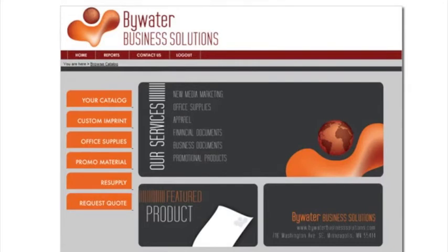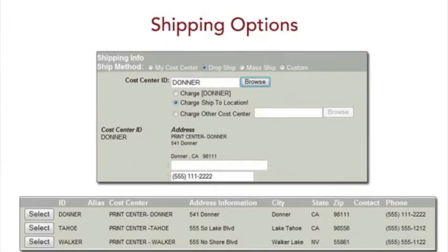We will begin the process by logging into your custom site. Usernames and passwords allow us to create custom catalogs and privileges for each employee of your company. Once logged in, you will be able to select a shipping option for your order. This is an example of all our shipping methods. However, we can customize your ordering site to select from only the options you prefer.